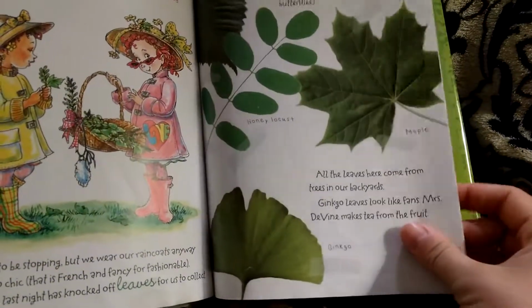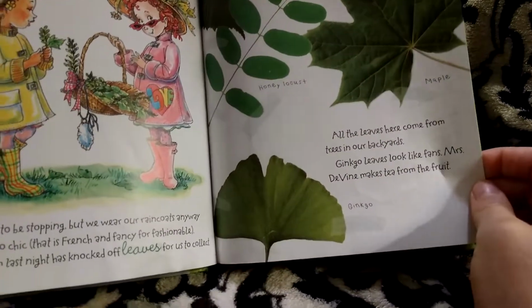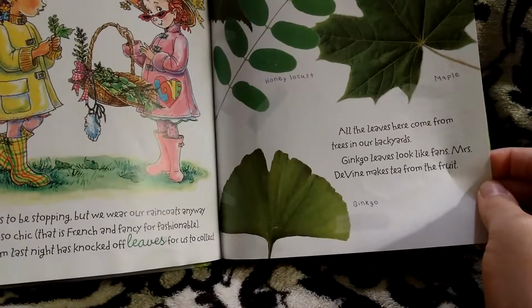All the leaves here come from our trees in our backyards. Ginkgo leaves look like fans. Mrs. Devine makes tea from the fruit.